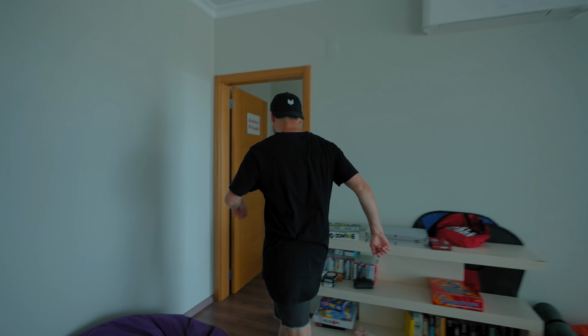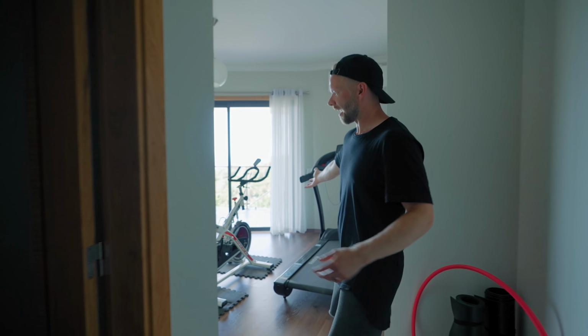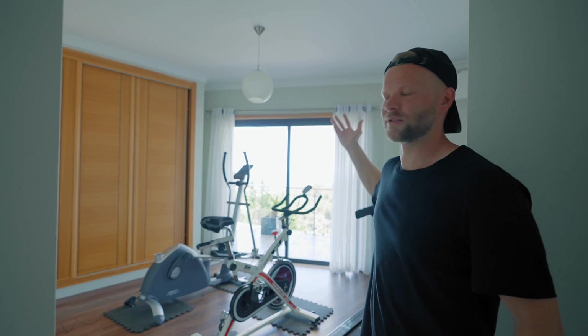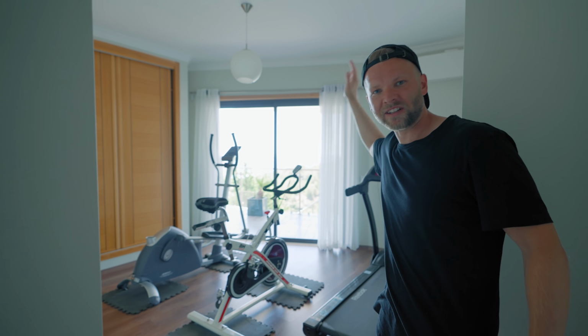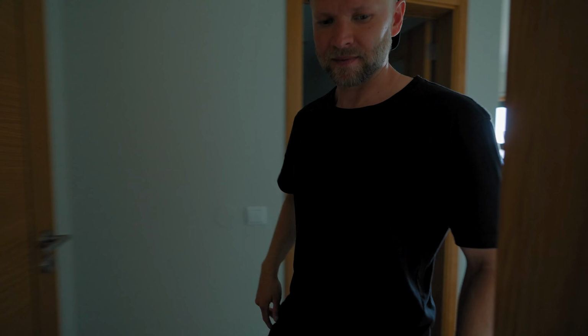We got a little gym here. I don't know why you would work out inside when you can go and run on the cliffs and all the beautiful areas, beaches. Haven't used that stuff at all.